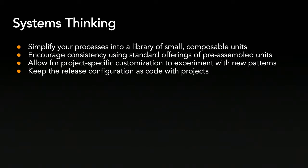And the crux of all of this is everything should be as code. That's kind of our company motto. It'd be really weird if we didn't adhere to that. So you want to keep your release configuration as code with the projects, so that when you're looking at how to release a thing, you go to the thing's repository, and you can look at the code, and you can see, okay, this is how it's released.